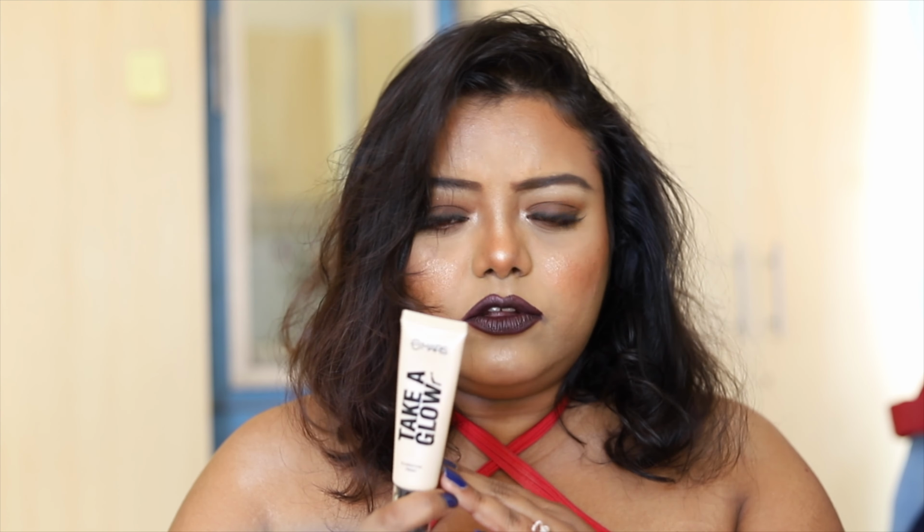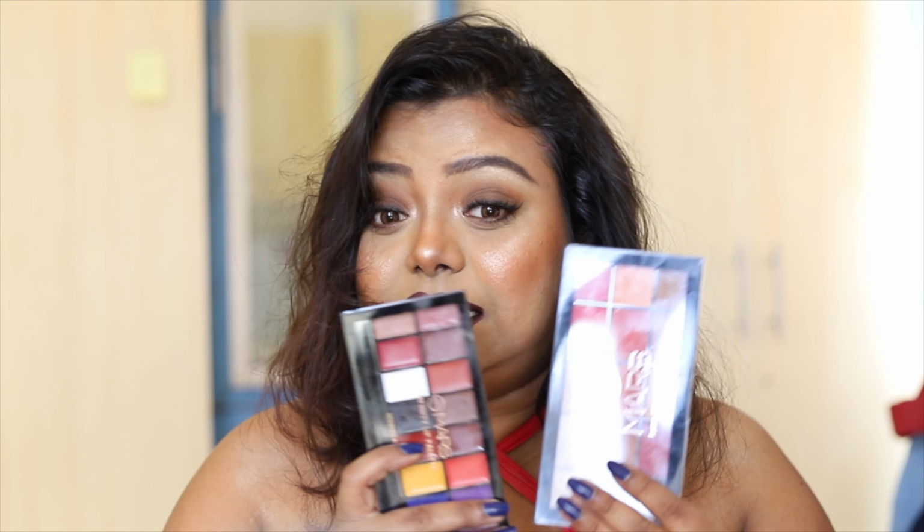And this powder is very good. I love this powder. It feels like a high-end powder, and also it has brightened my face. And it has done everything a powder is supposed to do. But yeah, these two palettes I would definitely tell you guys to buy and try.